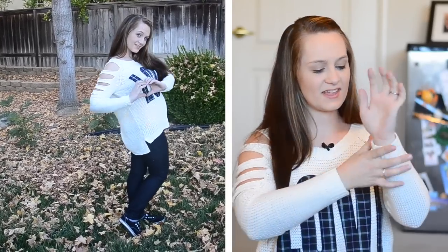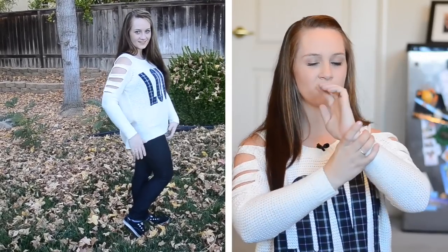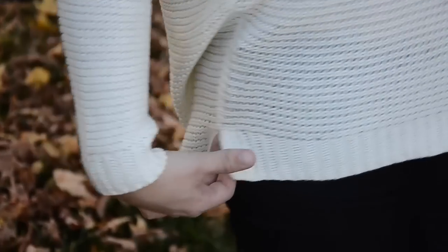The only thing I will say is that this is fairly tight. I don't know if maybe I got too small. I don't think I did because everything else fits fine. I think it's just how the style is. It's kind of tighter around the wrist. Also a really cool thing is that the back goes lower than the front half of the sweater, which I think gives it a different look and kind of makes me feel thinner or taller. I don't know how, but it just does.